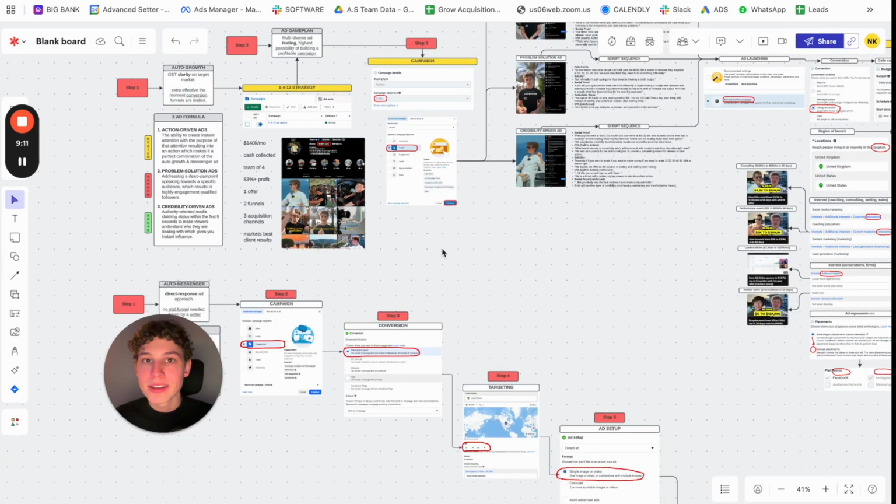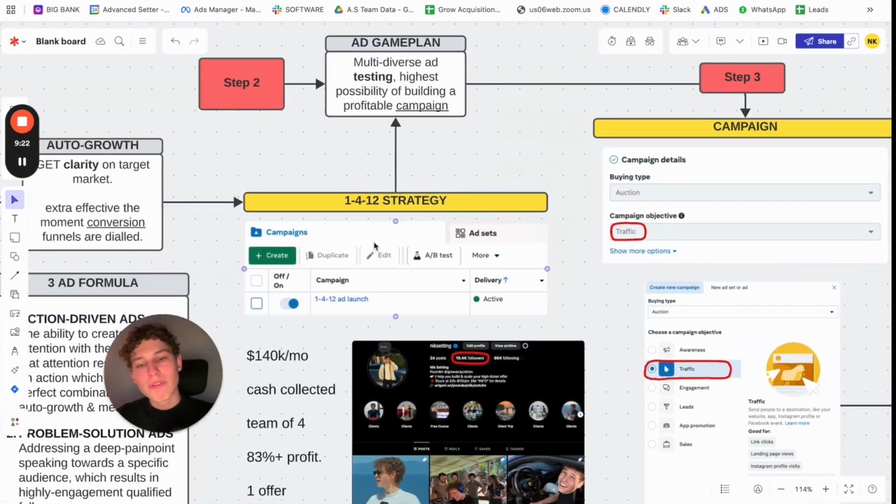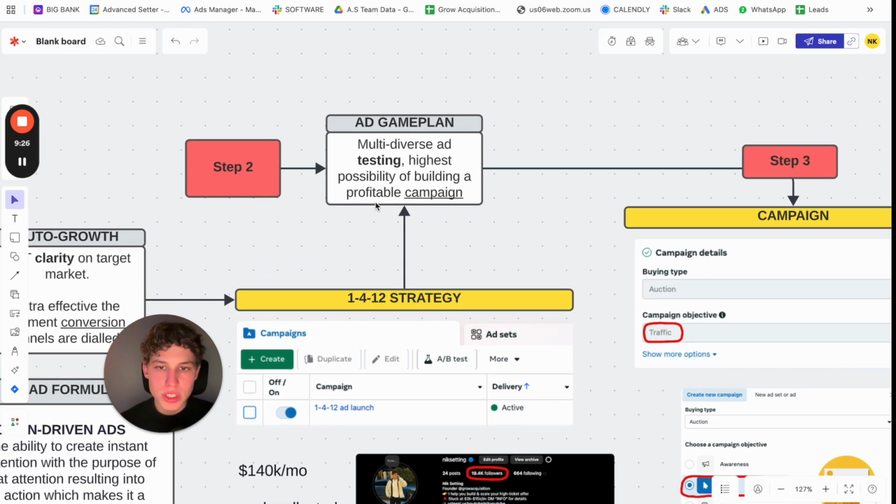But not only that, every single component of my partner or my client's companies is streamlined. That's why it works, because otherwise it would never work, right? So let's go into this process. We have a 1-4-12 strategy ad, right? Multi-diverse ad testing, highest possibility of building a profitable campaign.